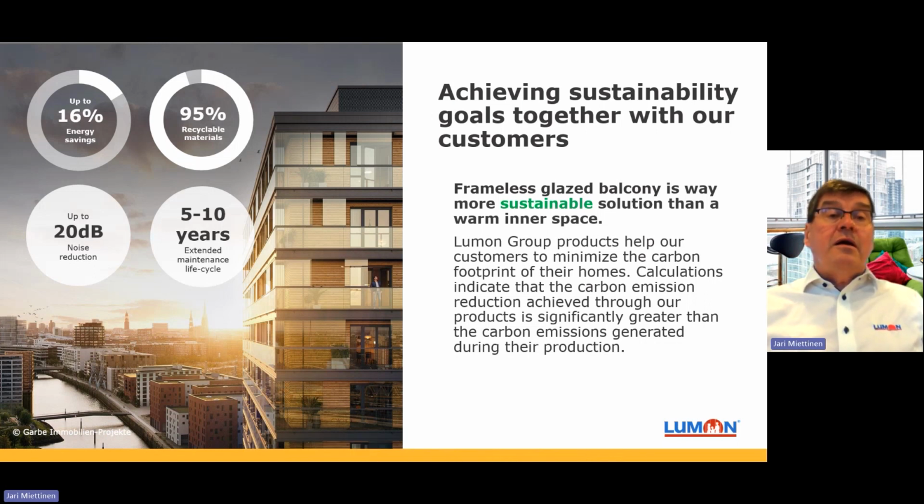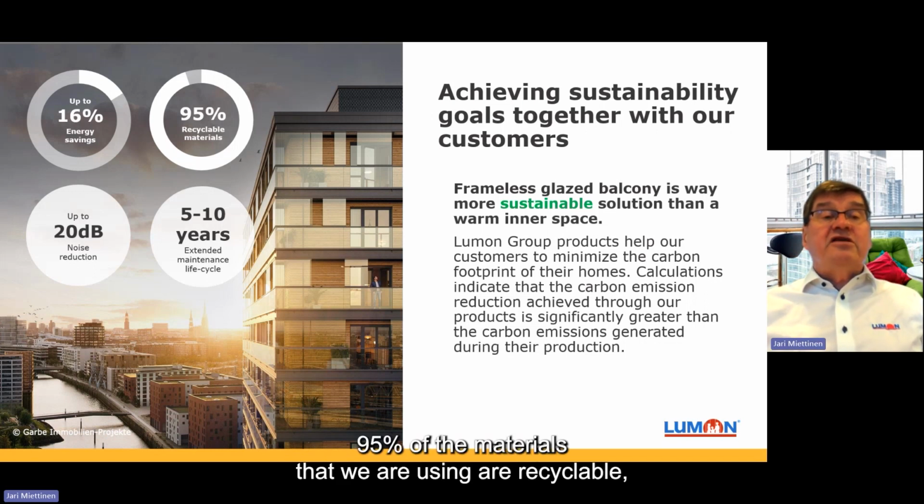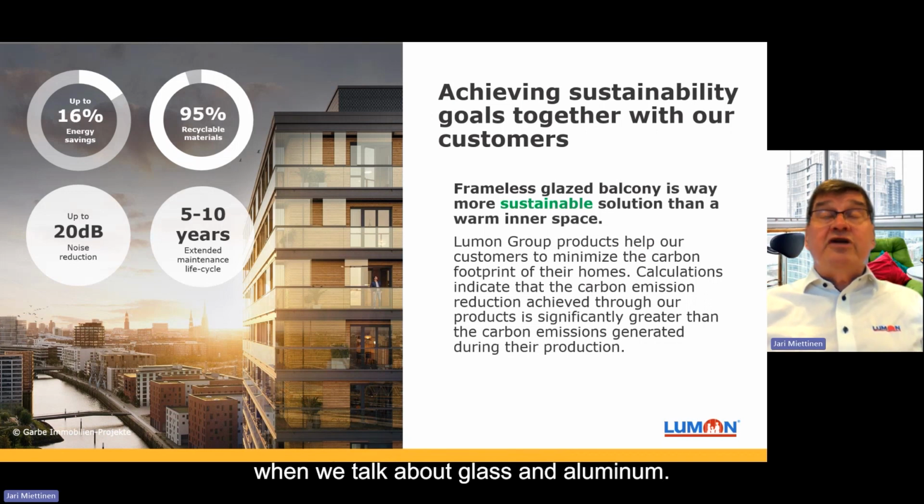Now on the upper left-hand corner, we have some numbers here. Energy saving: heating energy saving up to 16%. 95% of the materials that we are using are actually recyclable. We're talking about actually glass and aluminum.